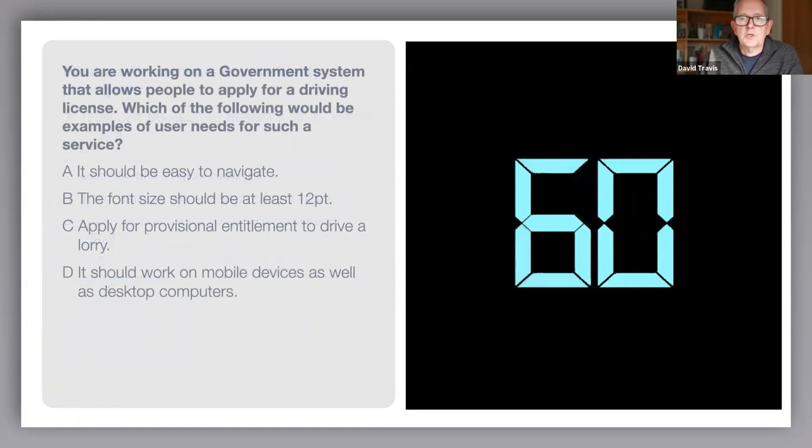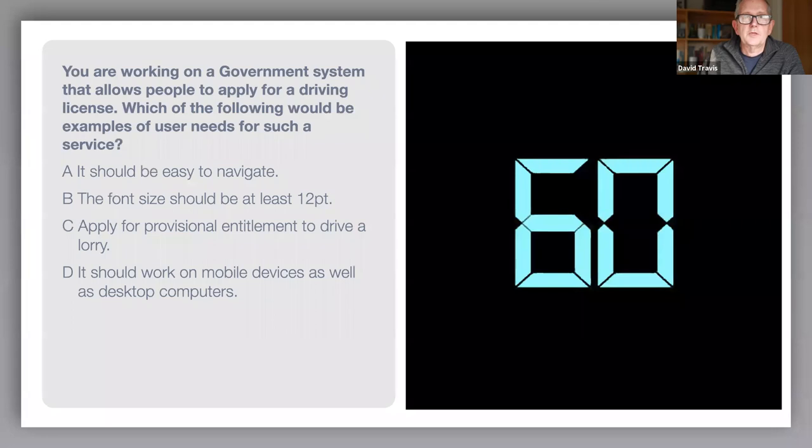So let me stop sharing that and then relaunch it for you to have a go with. A question here is: you're working on a government system that allows people to apply for a driving license. Which of the following would be examples of user needs for such a service?